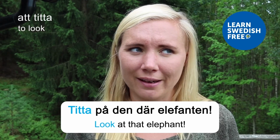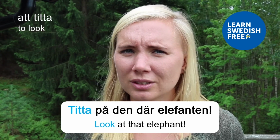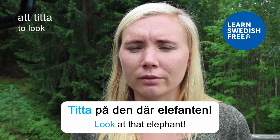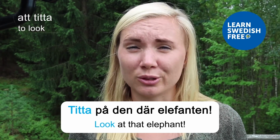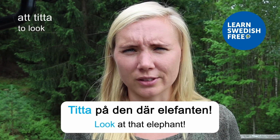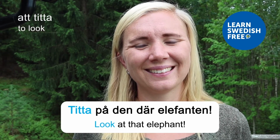If you come to Sweden, you will not use this word, I mean the elephant, that much, because we don't really have many elephants, maybe in a zoo. But maybe you'll use this verb to look if you're lucky enough to see a moose, because we have those, and they're pretty cool as well. Not as big as elephants, but pretty cool animals. I hope you get to see one someday.